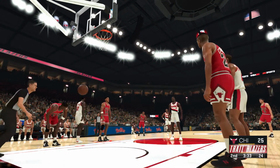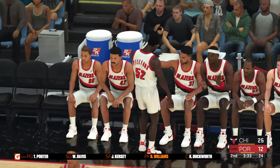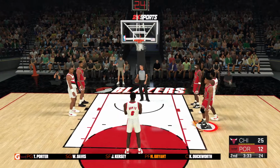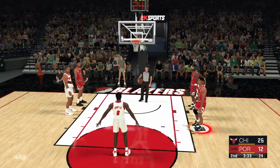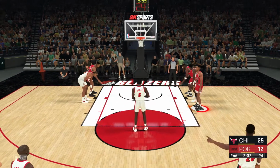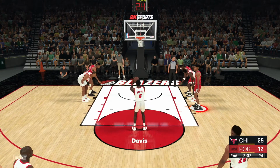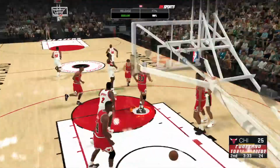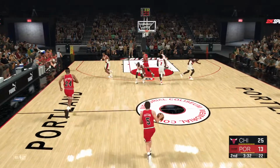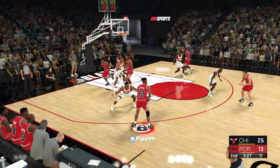And that one falls for Davis. Ryan, he's checked in for Buck Williams. So he gets them both. Chicago leading by 12. Pippen outside. Back to Paxson.